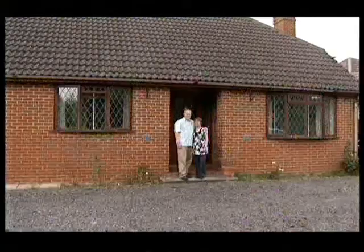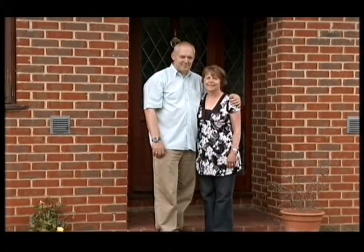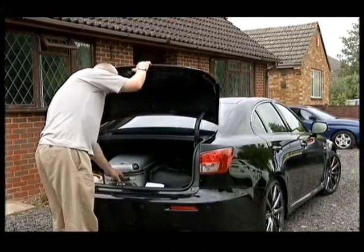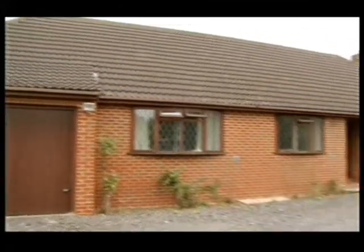Shall we meet them? Michael and Julie from Billingham in Teesside have been married for 34 years. Yet for the majority of their marriage, they've been forced to live apart because of Mike's job working all over the world within the oil industry. However, things are about to change as Mike has recently returned to these shores to start a new job in Staines, where he currently rents this property.